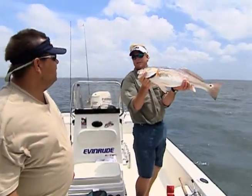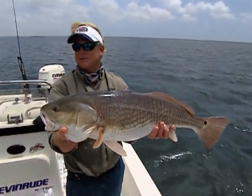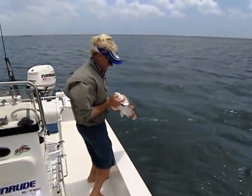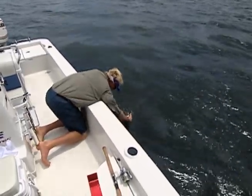Little afternoon redfish. Little afternoon red. Man, they're pretty, aren't they? That almost looks like a Louisiana redfish. Hey. We are in Venice. You didn't know that, right? Oh yeah, we're in Venice. We made a long run this morning.